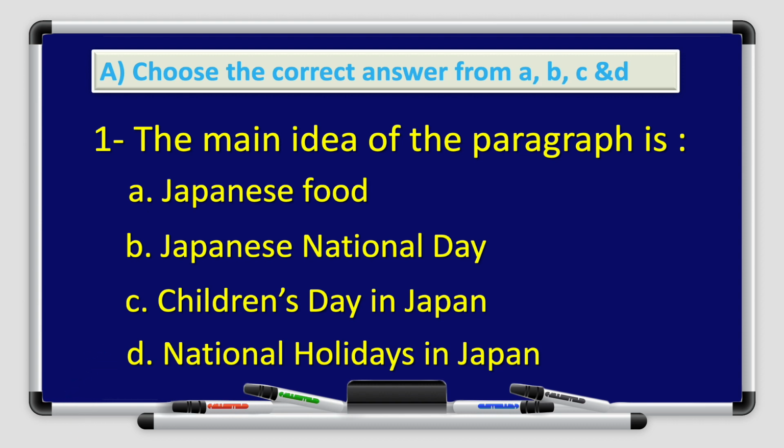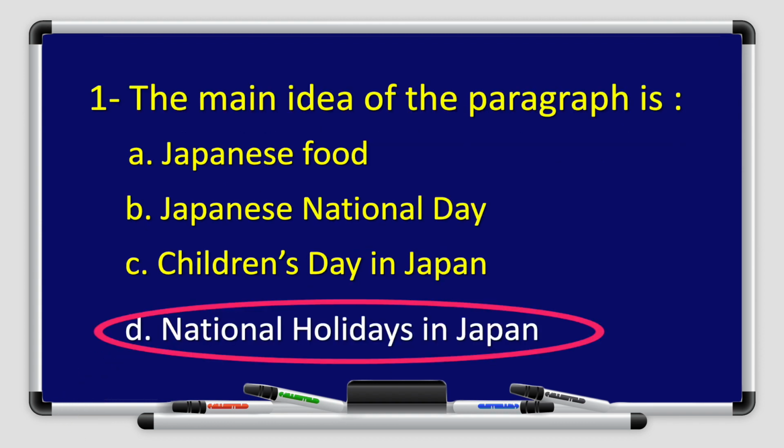Number 1 again, boys and girls. Listen carefully. The main idea of the paragraph is A. Japanese food. B. Japanese National Day. C. Children's Day in Japan. D. National holidays in Japan. Excellent, boys and girls. The main idea of the paragraph is national holidays in Japan.